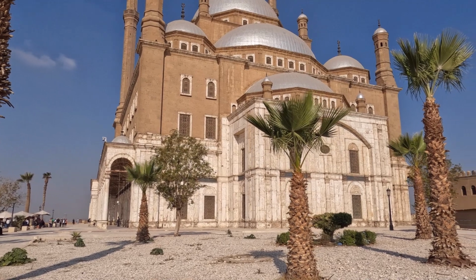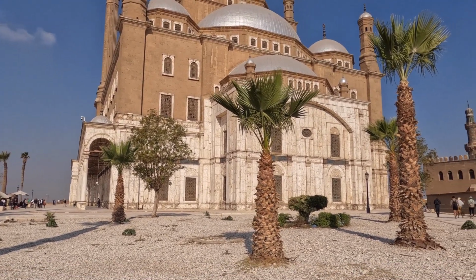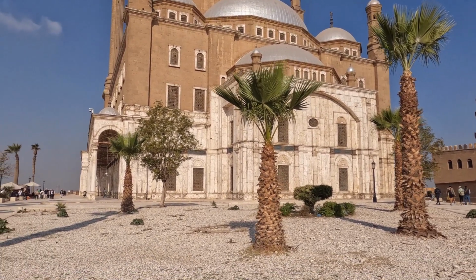Citadel. This is the Alabaster Mosque in Cairo, built by Muhammad Ali. And he's buried in here. We're going to go inside.